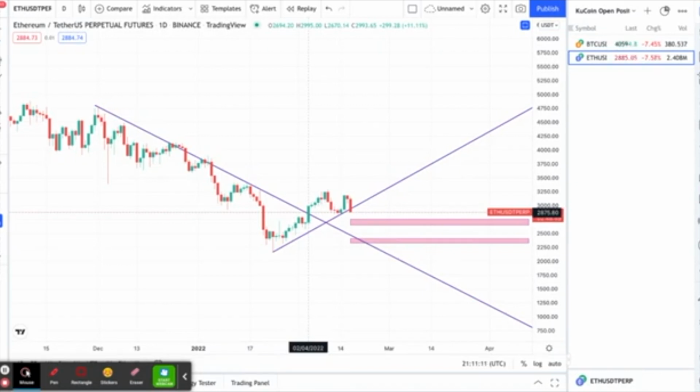Now, what does that mean? That means that we have gone to the upside of this trend line. According to support and resistance, that means that that trend line is now a support line. So it should come down. If we were to drop all the way, it should stay on top of this line until it breaks down through.